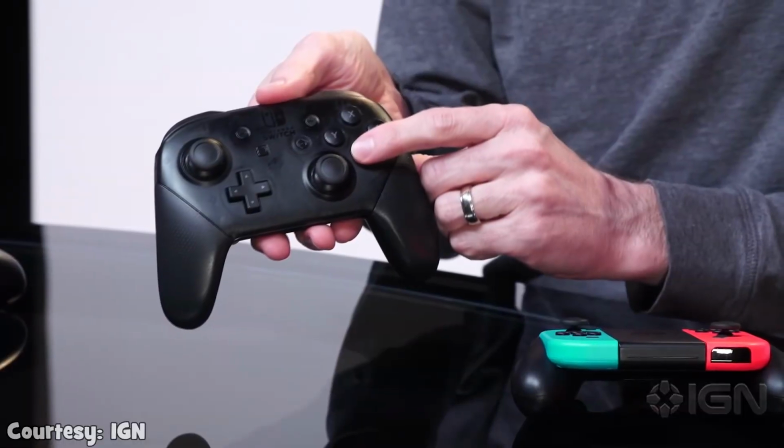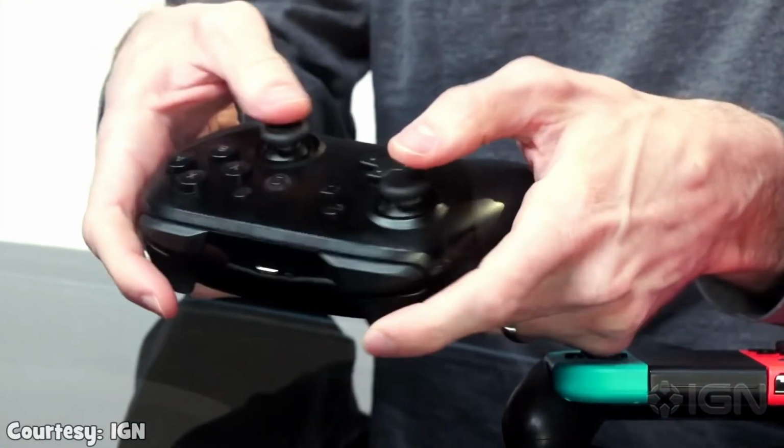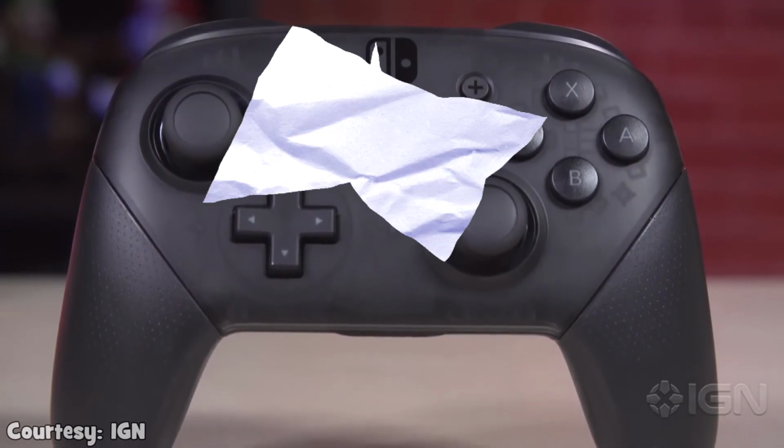The lack of a headphone jack is a bit of a minus for an 8th generation controller, but the Switch Pro controller is still pretty comfortable, the buttons feel great, and therefore it takes the 3rd spot in this list.